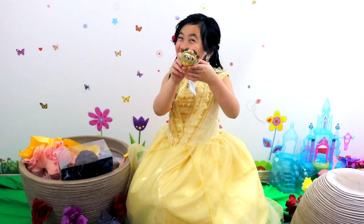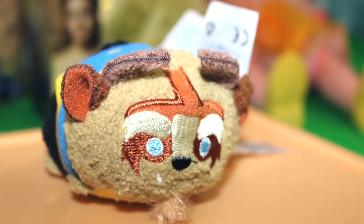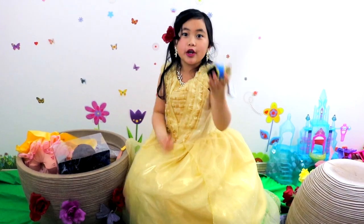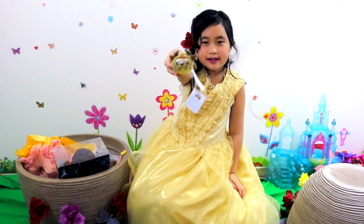Oh, it's the Beast. And he has a very fussy tail. And he kind of has like a beard. All of the zoom zooms are squishy. Like this. And he has like horns. This is what the Beast looks like.